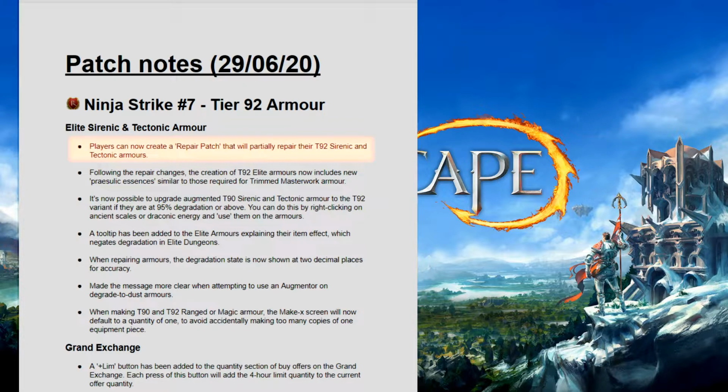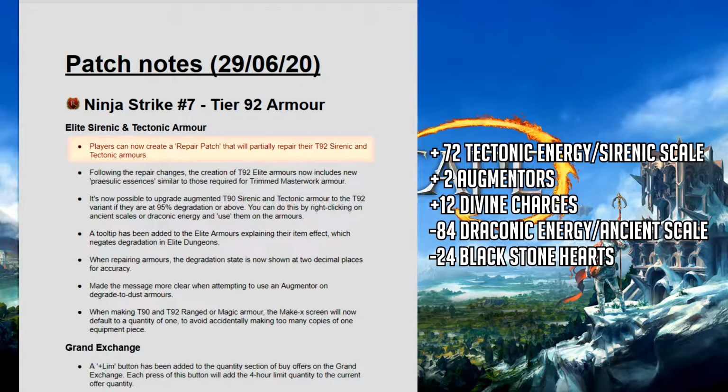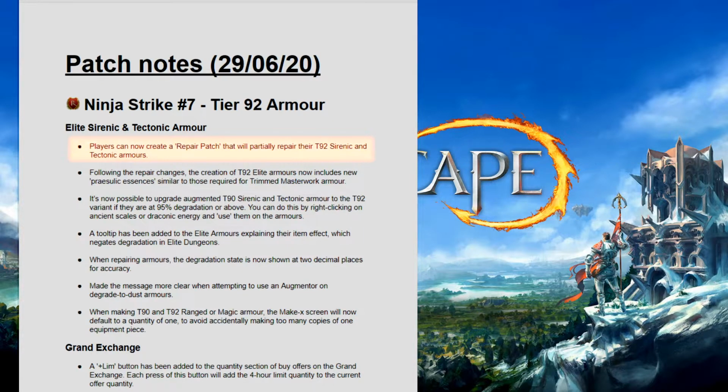and Solak. The formula to figure out how much money you'll be saving or losing on repair costs when upgrading from Tier 90 to 92 is basically 72 Tier 90 energy or scales, plus 2 augmenters, plus 12 divine charges, minus 84 Tier 92 energy or scales, minus 24 blackstone hearts. In conclusion, I'm very happy with the balancing and the way they executed this.